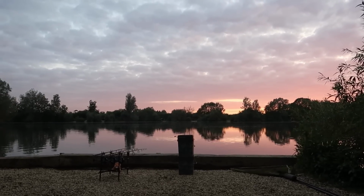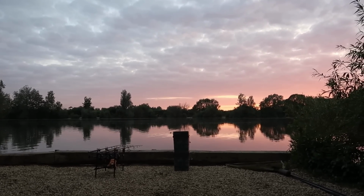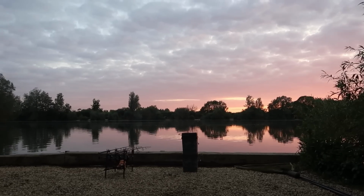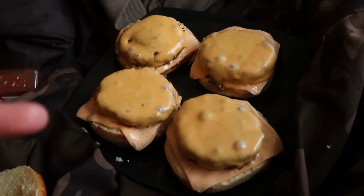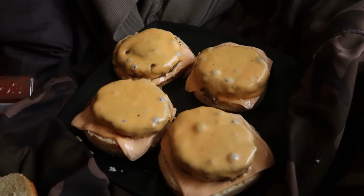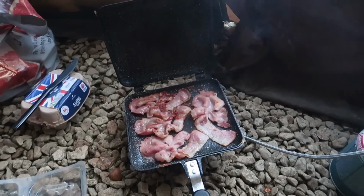Don't that sky just look lovely? Bit of purple, orangey, whatever you want to call it. But got some burgers here, cheese slice on the bottom, cheese melted on the top. Got that chili jam on the bottom bit of bread. And I thought, wait, why not? Get some bacon in here as well.